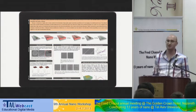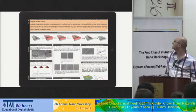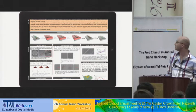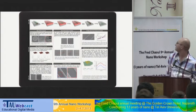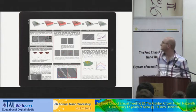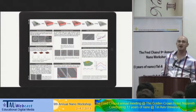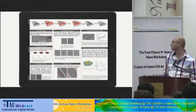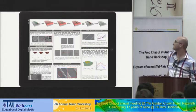They can be used as building blocks for electronic devices due to their flexible properties, as can be seen down here. They are promising building blocks for flexible electronics or 3D electronics. Additionally, in the poster, you can find the explanation for the unwrapping mechanism, which is not so trivial.